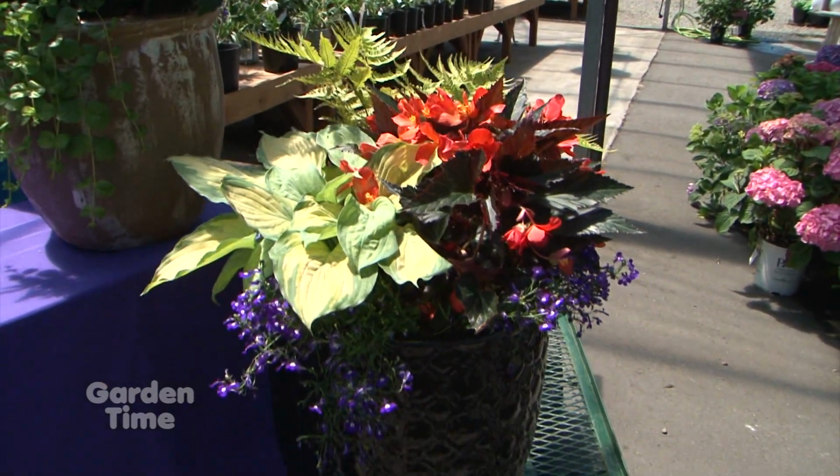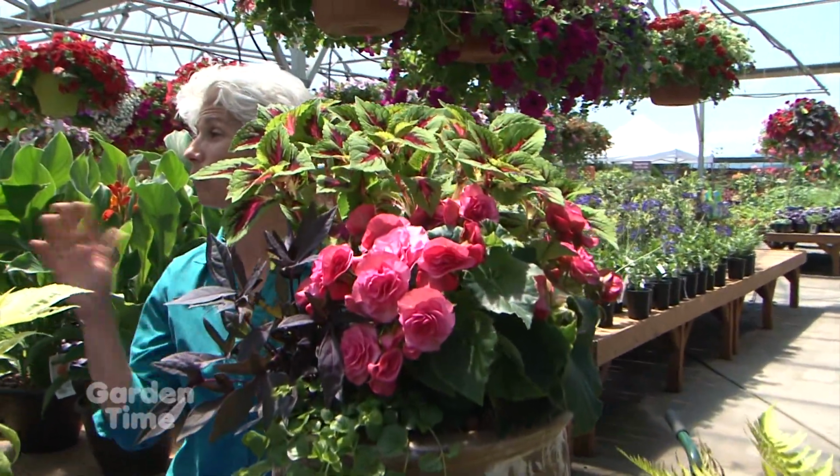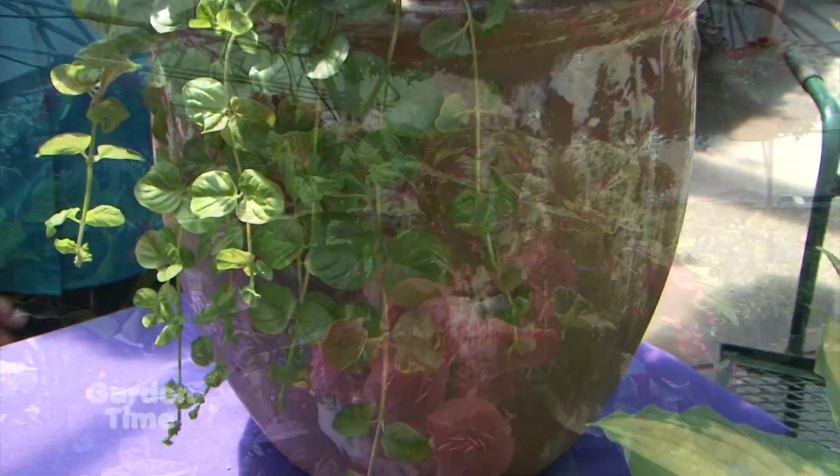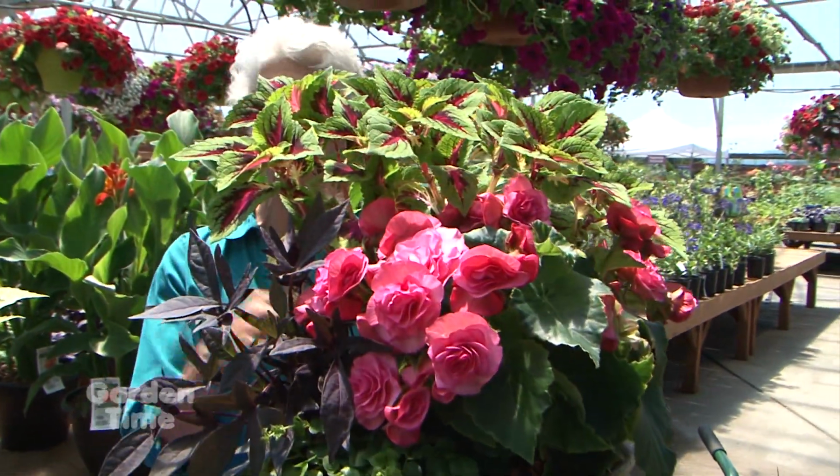It looks like you have lots of different coleus, which are so much fun to play with. Yes, because the colors are so unusual and wide-ranging. Yes, exactly. Now, Cindy, I noticed that your thriller is way in the back of the pot, so that's really a different look than the other ones.